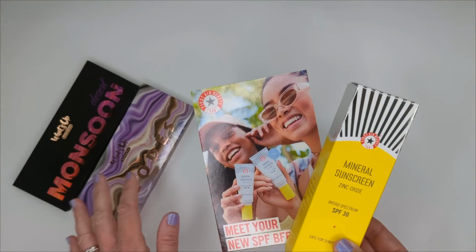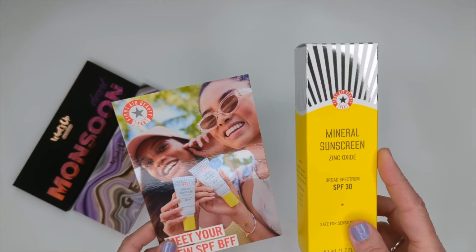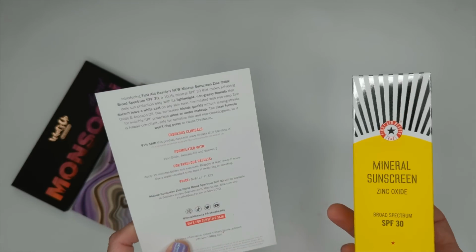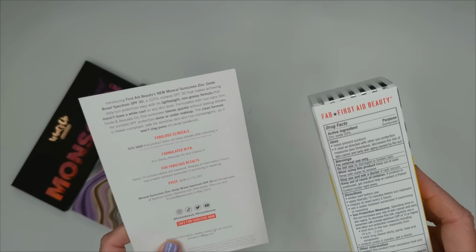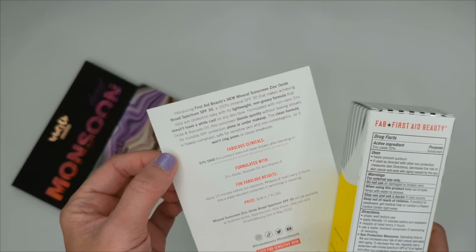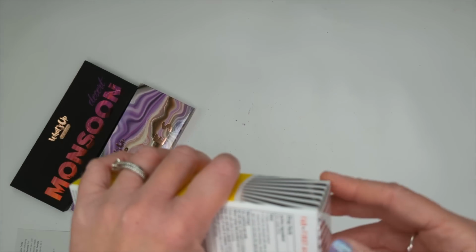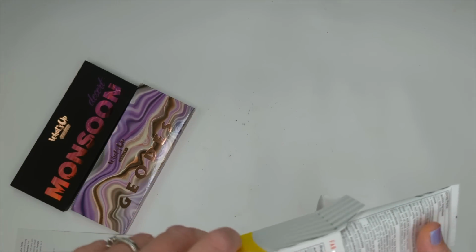All right, so before we check out the palettes, let's look at the sunscreen from First Aid Beauty really quick. This is a zinc oxide formula, SPF 30 broad spectrum. It says that it's safe for sensitive skin. It claims to be a non-greasy formula that doesn't leave a white cast, and it has non-nano zinc oxide and avocado oil. It also says that it's Hawaii compliant, safe for sensitive skin, and non-comedogenic, so it won't clog pores or cause breakouts. So if it doesn't leave a white cast, I'm assuming it must have some sort of a tint to it. Let's see.